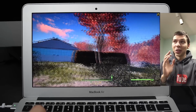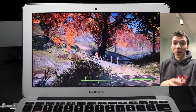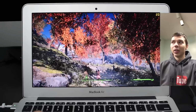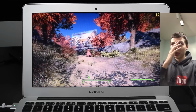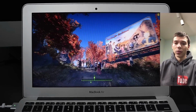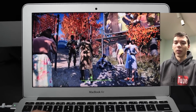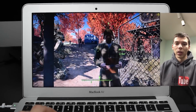Alright, so in this scene here, we're all running away because apparently there's gonna be a nuclear attack, so we need to get out of here. As you can see, as I'm running through this linear area, it's just like 15 FPS, so hands down, I think you're not gonna enjoy the gameplay that much, unless you maybe get some kind of custom graphics pack to reduce the quality even more. As of now, I would say it's not playable.